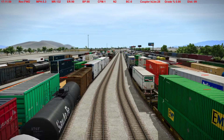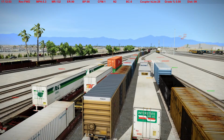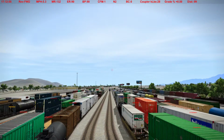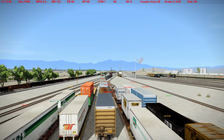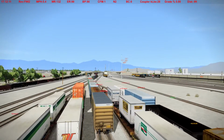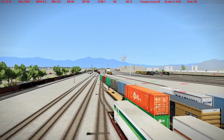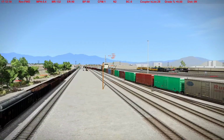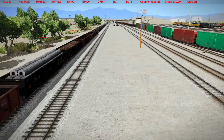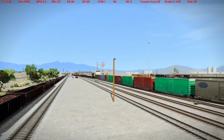All right, and we're going to be clear of it just in time, so that's good. And then as soon as we get this guy out of here, we'll run over there and get the other humper going. That's already pretty much set. I just got to change some switches. We know we have an oncoming here, but we're not going to be on the main line.